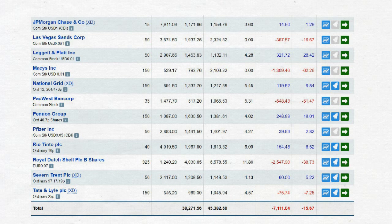Penn & Group up 18%, and a lot of that was from selling its waste management business off. Pfizer only recently bought it, so it's nice to see it's actually up, even if it's only 3%. Rio Tinto up 10%, I'll guess that's from the quick recovery of China's economy. Shell down 40%, already very heavy on this one, but I would like to make it all the way up to 500 shares. Severn Trent up 5%, which is good.